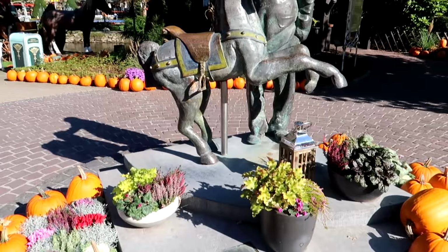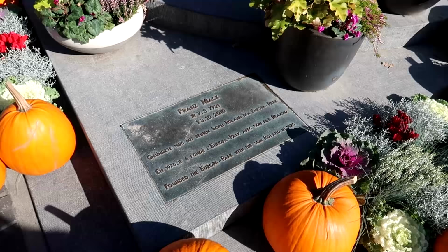And here he is, the man who started it all, with his son Roland. Franz Mack, everybody, with his statue here in the park. Of course, we've got the little plaque down here as well. Founded Europa Park with Roland in 1975. Franz Mack, 1921 to 2010.